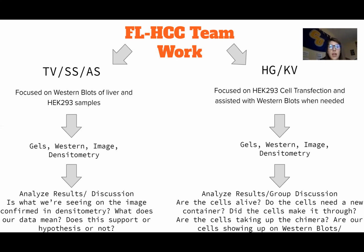Even though we've both had slightly different focuses for the semester, there's been a lot of overlap and support for each other on both ends. So yeah.